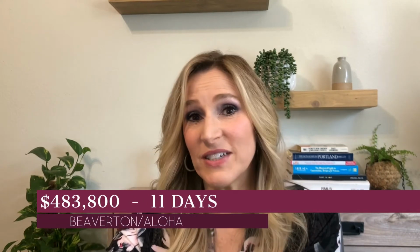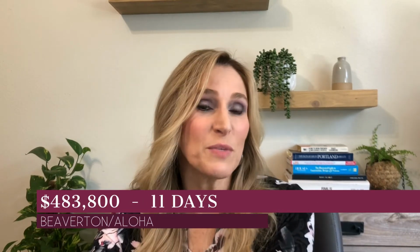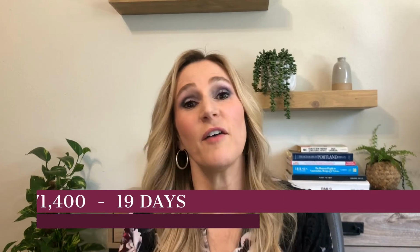That's median, not average. So here are average home prices for June and market times for Portland's Westside and suburbs. We have Beaverton Aloha at 483,800 with 11 days on market. Hillsborough Forest Grove with 485,100, 17 days on market. Tigard, Tualatin, Wilsonville, Sherwood at 471,400 with 19 days on market.